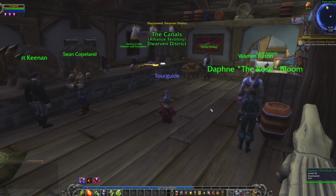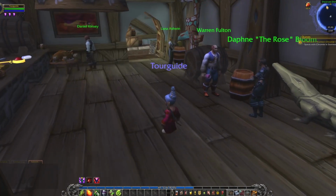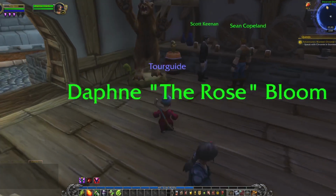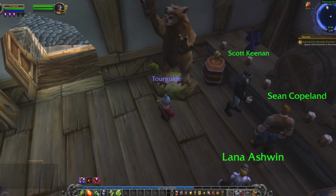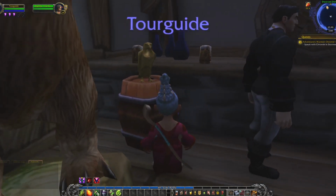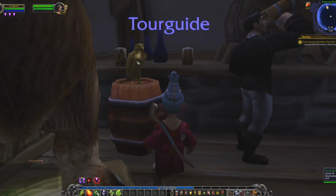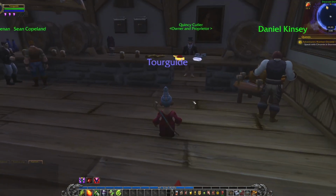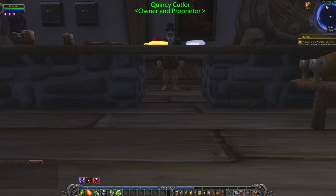I can't say I've ever been in this store before. It bridges between one side of Stormwind and the Dwarven district. That looks like a familiar face on the wanted poster. There's a bear, a falcon statue that looks like it belongs in an Indiana Jones movie, with some drinks on the bar, and some treasures, some jewellery, all sorts of bits and pieces. It's an interesting little place.